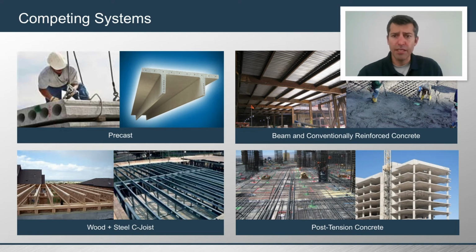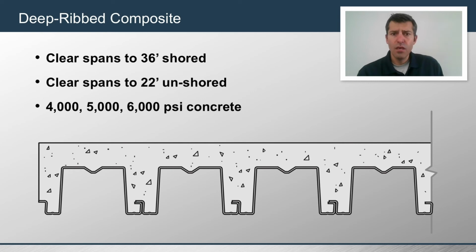both precast planks and post-tension. It can achieve the spans of concrete, but up to 40% lighter. Seismic areas of the country find this particularly advantageous. The deep rib deck profile provides for long, clear spans, up to 36 feet, in a total slab depth less than 12 inches thick. For less shoring during construction, the system can support unshored spans up to 22 feet.